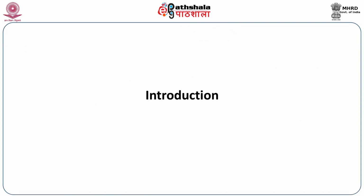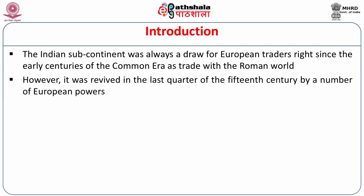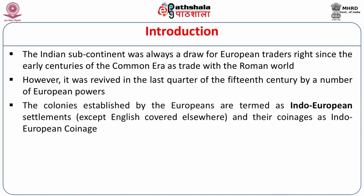So first we are going to cover the Europeans and why they came to India. Europe had always had a draw for India right from the most ancient period. However, this interest was revived in the 15th century by a number of European powers. Many of them came to India and established colonies or settlements called the Indo-European settlements, and their coinages have thus been termed Indo-European coinages. In this presentation, we are going to cover most of the Indo-European powers with the exception of the English.